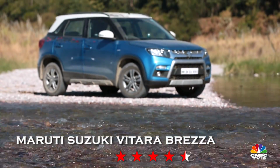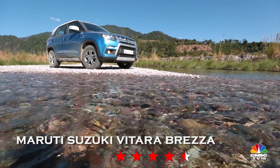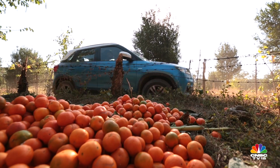Another aspect of the Brezza that I really liked was that everything is built so well. Everything has been put together so fastidiously that nothing inside has creaked. There's just absolutely no body sounds, there's no noises from inside the cabin, nothing. And we've gone on some pretty bad roads as well.